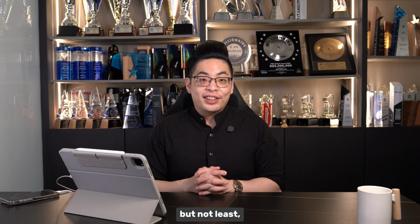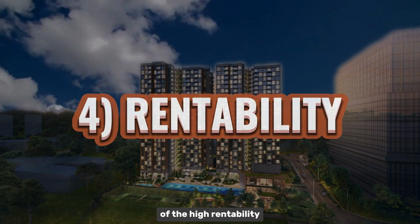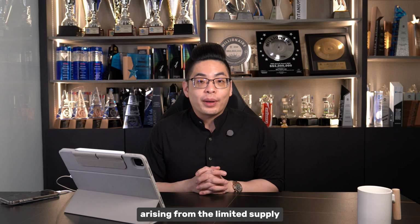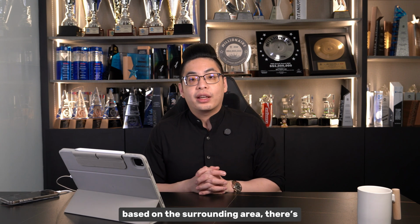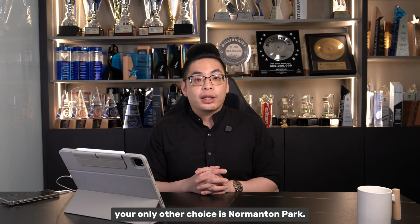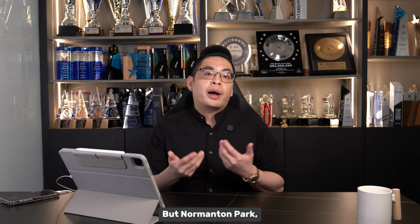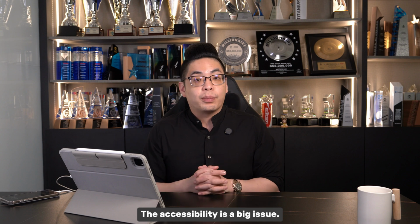Alright, last but not least, why I will buy LyndenWoods is also because of the high rentability arising from the limited supply and high demand. Alright, so we can see from here, based on the surrounding area, there's just not much choice to go around. If you happen to be working in the science park, your only other choice is Normanton Park. But Normanton Park, you face a big disadvantage, which is the lack of MRT. The accessibility is a big issue.